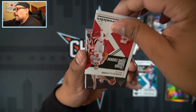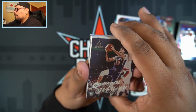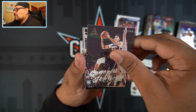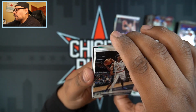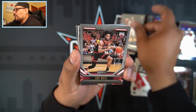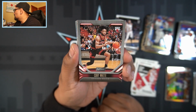Zach LaVine from my Chicago Bulls right there. Then we got Cameron Johnson, Luminance. Luminance, one of my favorite sets for sure. Beautiful, beautiful cards right there. Then we got Cam Reddish, Panini, rookie. Kobe White from my Chicago Bulls. So I'll take that for sure.